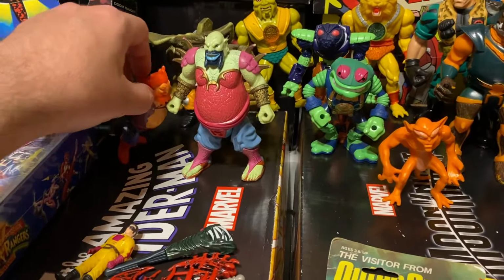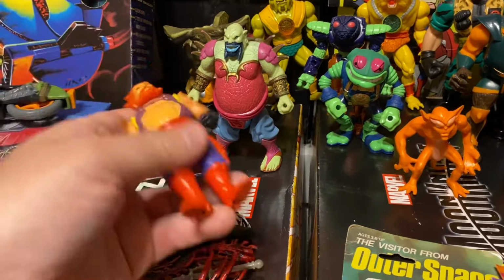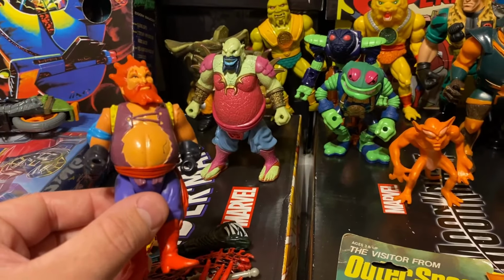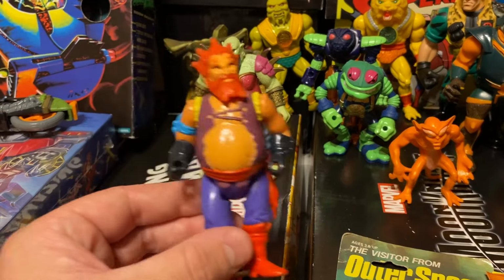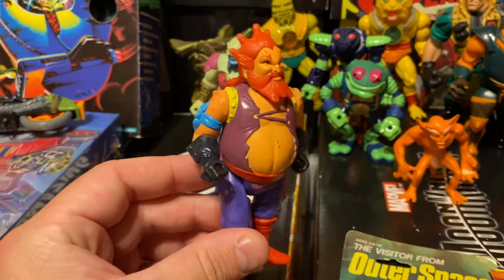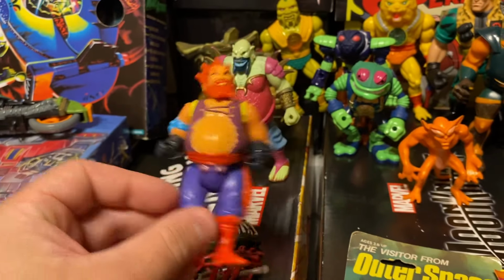Let's look at these. This is from a toy line called Pirates of Dark Water. I have no figures from this toy line, but I really wanted to get into it. So this one was a buck. I couldn't believe it. Only a dollar. And he's a little scuffed up, but he's super cool.